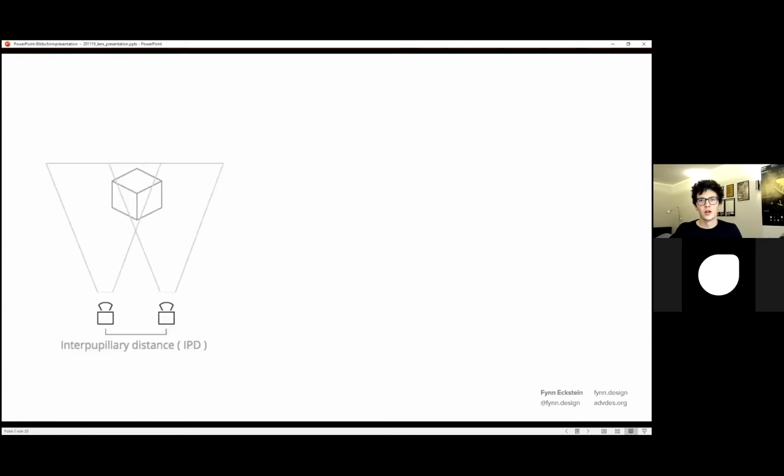It's kind of simple. So we probably all know how a normal 3D image in our head is generated. You have these two images, from the left eye and from the right eye, and then you see the three-dimensional image in your head.